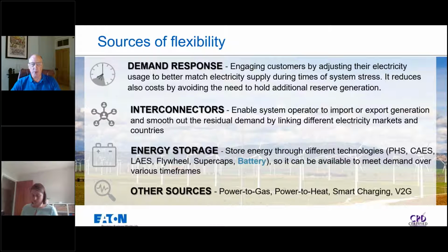This is quite an important one for the GB power system, and this enables the system operator to import or export power across a wide geography, and through different electricity markets in different countries. Today in the UK, we currently have a 6 gigawatt interconnector capacity in total. That comprises 3 gigawatts to France, a gigawatt to the Netherlands, a gigawatt to Belgium, and then 500 megawatts each to the north and south of Ireland.